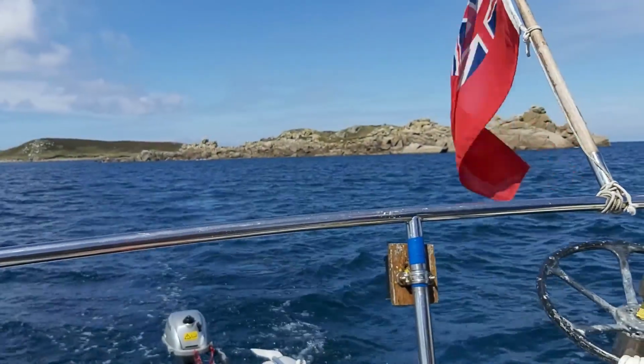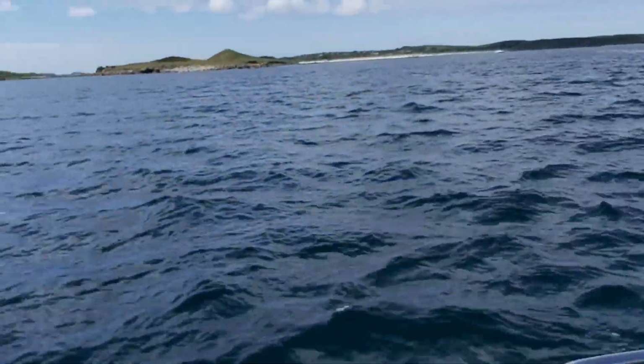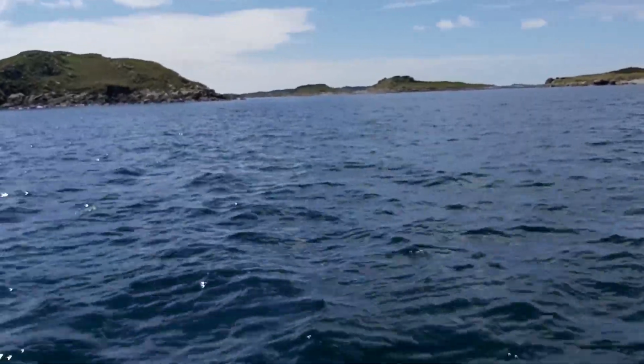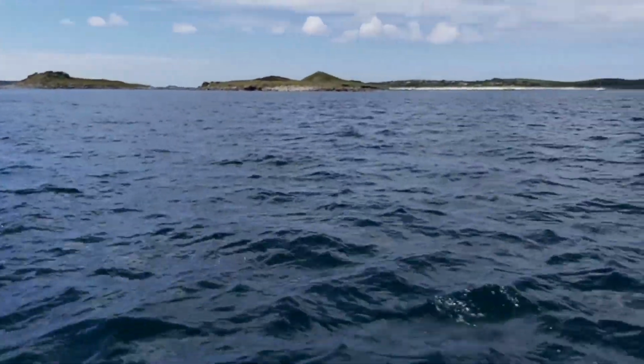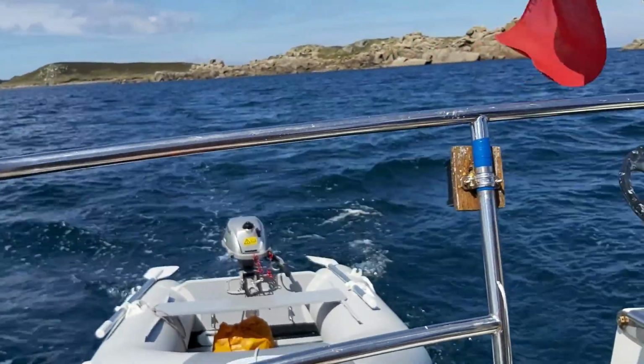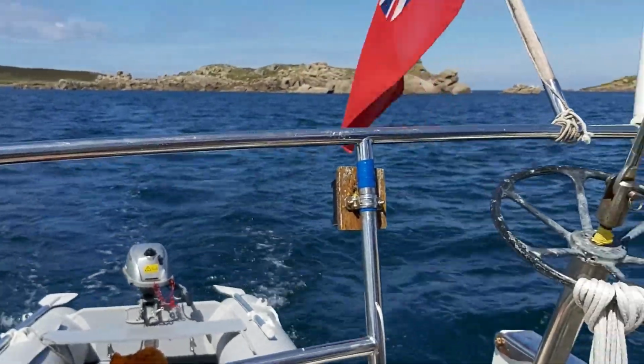Well, we came around Ragged Rock and we went into what we thought was going to be a fabulous bay. The bay itself was fabulous, but it was a very rocky bottom. So we decided we're going to go round to Watermill. As far off the rocks as you go round.